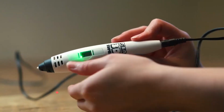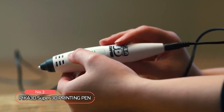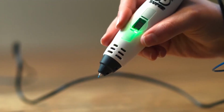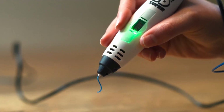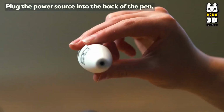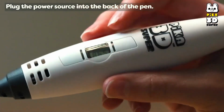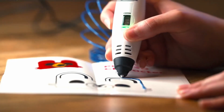At number 3 on our list is the Pika 3D Super 3D printing pen. This lightweight and compact pen allows you to explore new ways of modeling your imagination in 3 dimensions. With this printing pen, it's as easy as plug and play. Simply plug in the pen, choose your filament color, and watch as your ideas materialize into tangible objects.